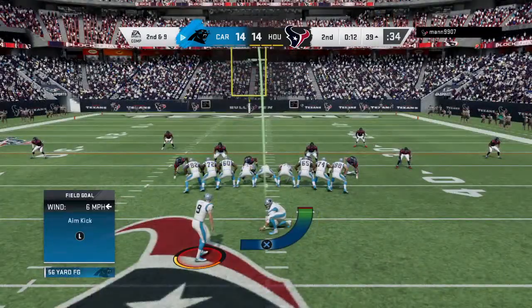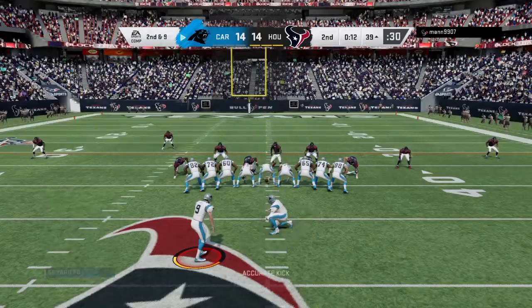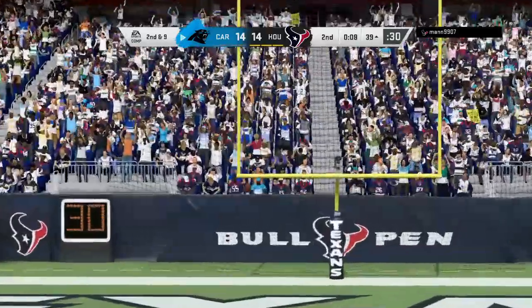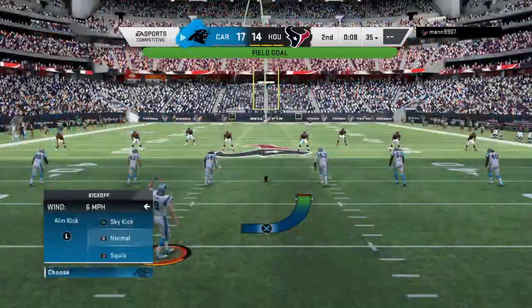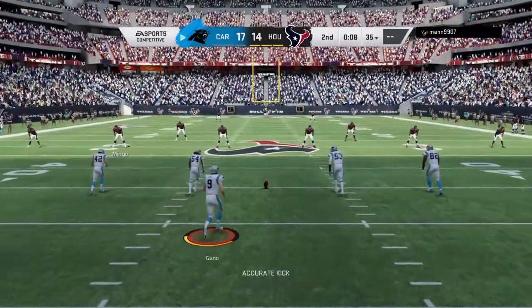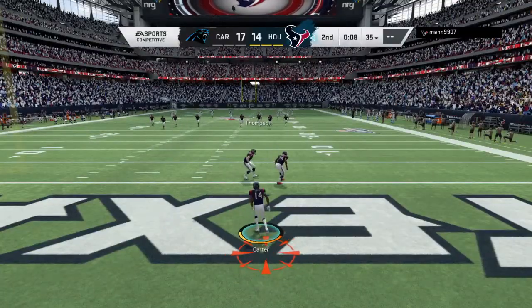On now, Graham Gano. He's hit from 63 as recently as last year. This will be from 56 yards out. And his kick is good. He got every bit of that one as it's good from 56 yards out. So a big play before the end of the half to get him into this spot, and they cash in with 3. How about the one-two to the solar plexus on that one?